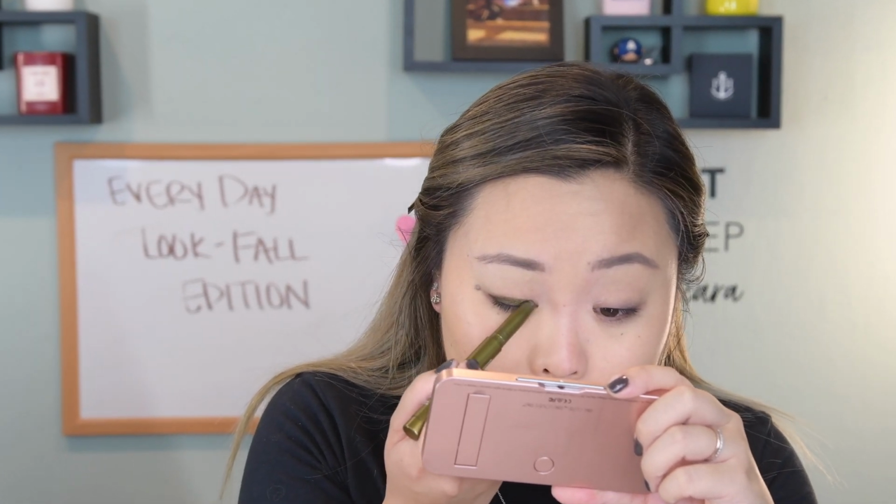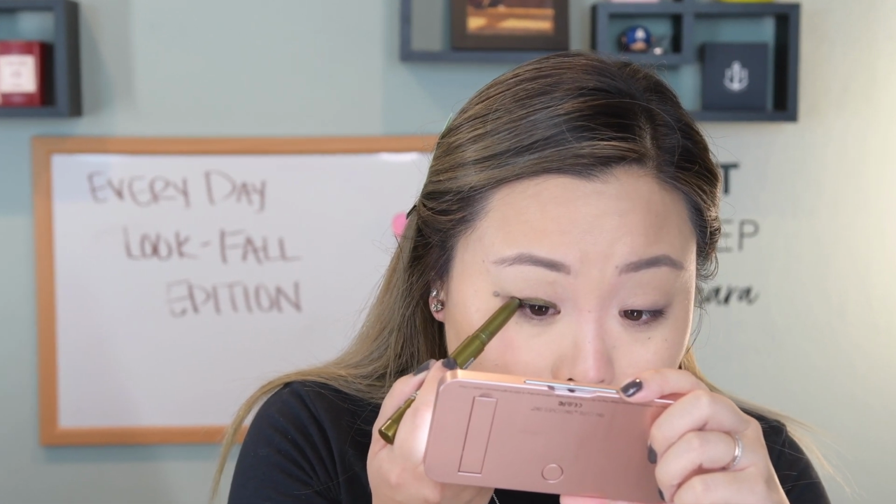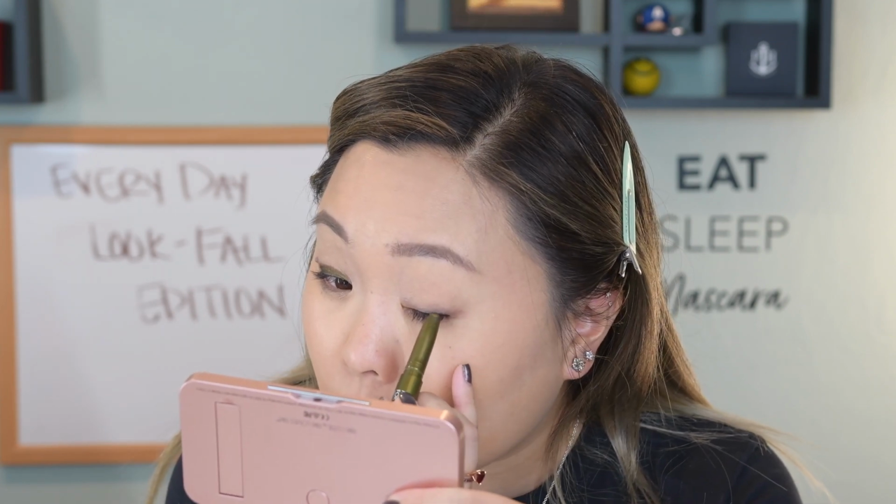I actually have a little bit of texture on my eyelids now just because they're a little bit dry. I think it's because I was traveling for the past week, so I think I just didn't drink enough water, so my eyelids are crepey. It's really weird. Anyway, you can see how easy it was for me to literally just draw that line across. I'm gonna go ahead and replicate that on this side.